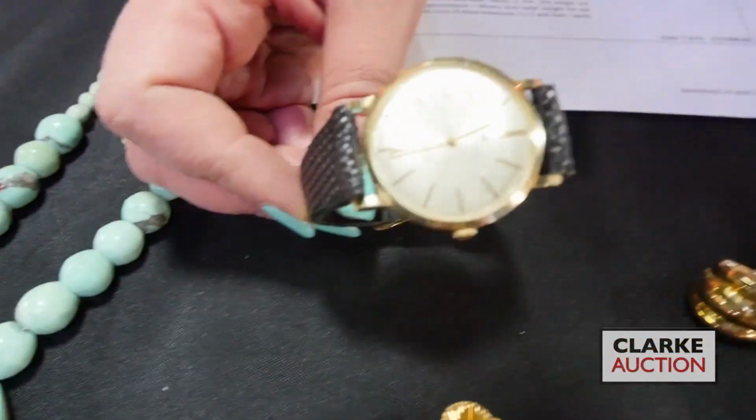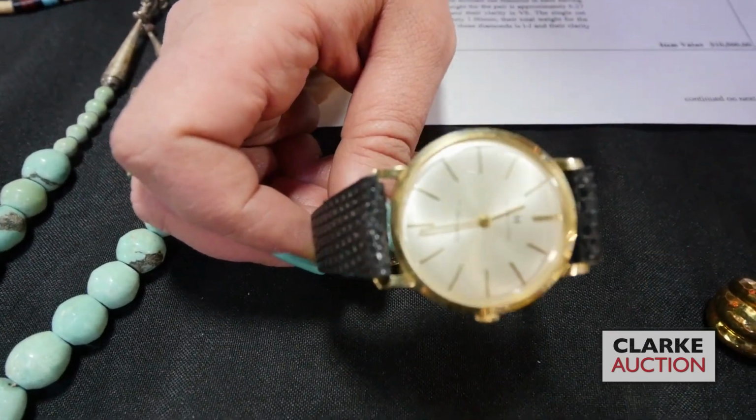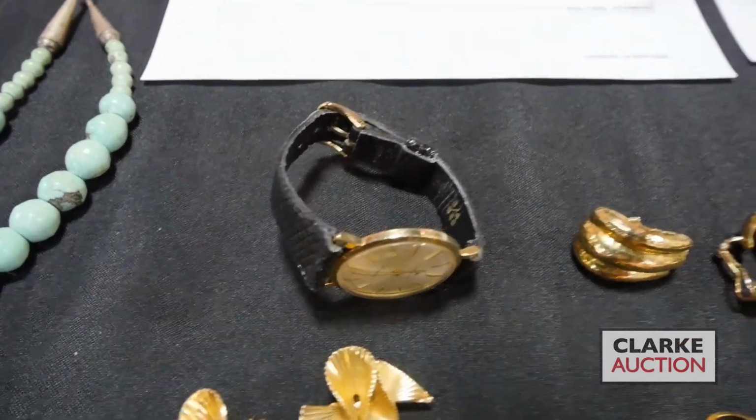Here we have a men's watch. So this is a Hamilton Thin-O-Matic, and it's 14 karat gold. Just a nice classic vintage watch. Probably needs a new band, but the watch itself is in good condition.